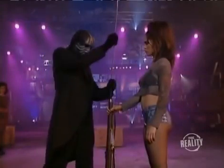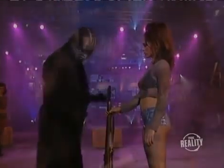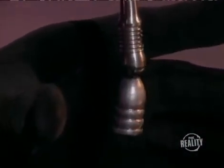See if you can catch the sleight of hand. There. Did you see it? When the magnet lifts the bullet out of the barrel, the magician palms it in his hand.